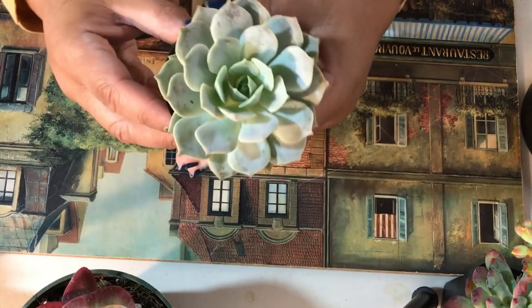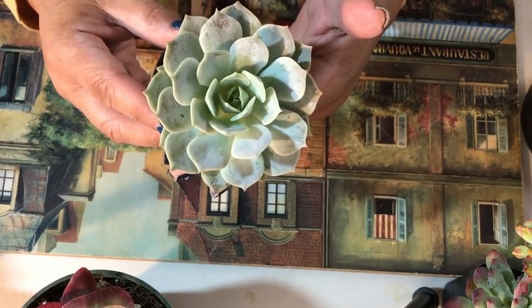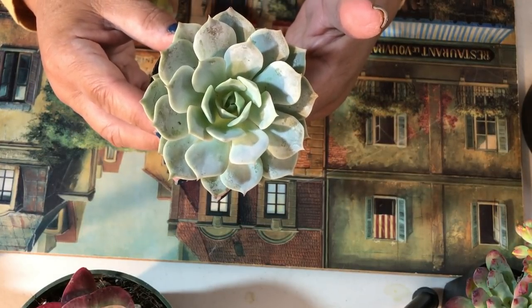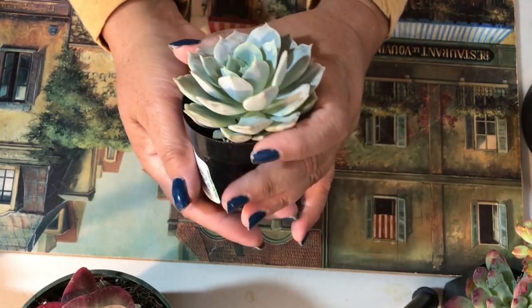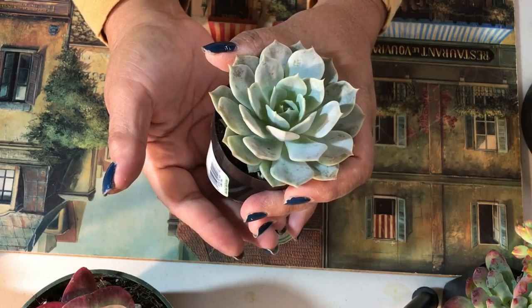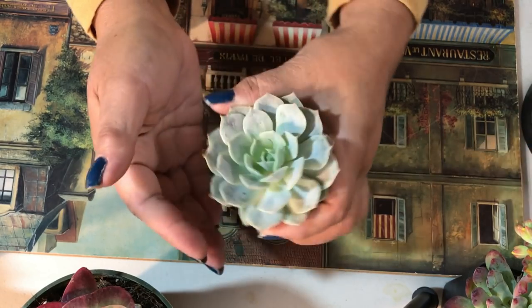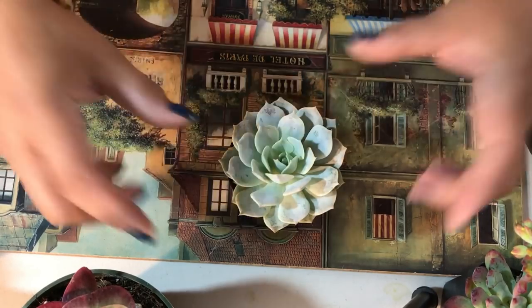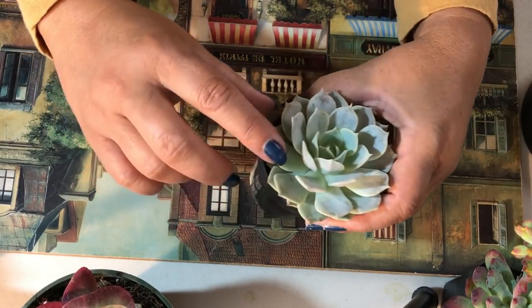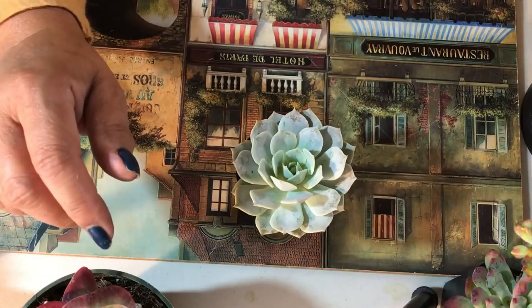This is an Echeveria Fleur Blanc. Isn't it pretty? It kind of looks like a Lola, but Lolas are smaller, and this one has fatter leaves that go like this. Yeah, this is really cute. I love it.